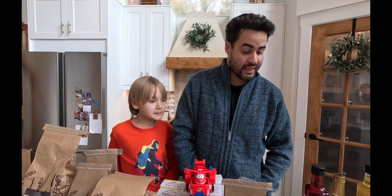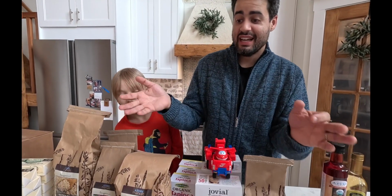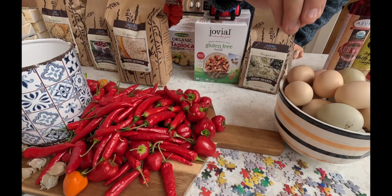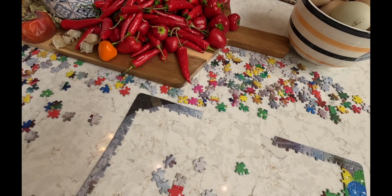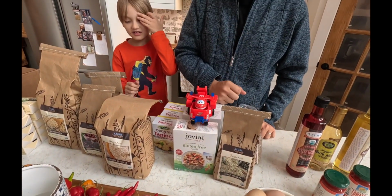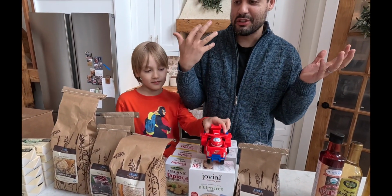Yep. So that is pretty much everything we got. If you're seeing random eggs and produce, this is stuff that we still have yet to process. And then also if you see puzzle pieces, my son and I have been putting, well, all of us really have been putting this puzzle together. Someone gave us, it was from the dollar store. Teeny tiny pieces, I think 500 pieces. Oh my gosh, it's been a joy. But anyway, we have it here because we just don't want to move it.